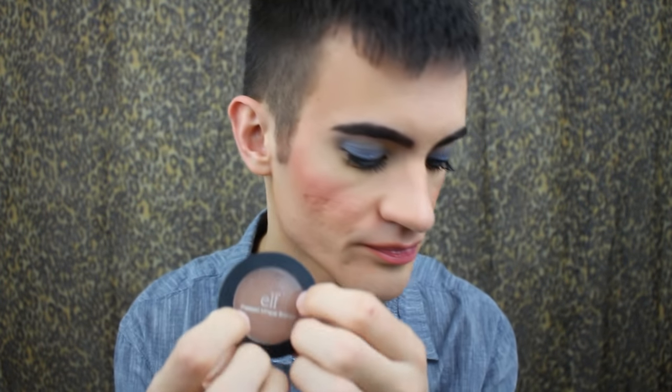Going to get the pressed mineral bronzer. Grab my bronzing brush, which is angled as you can see. And as I open this, just get some of the powders together. And I like to go on the temples, the cheeks up here on the cheekbones, your jaw down here, and your neck a little bit. So I'm going to be doing that now. Just go up the temples here.